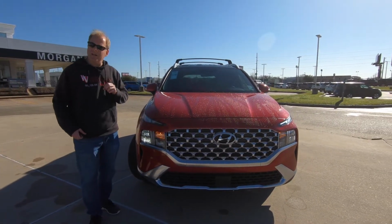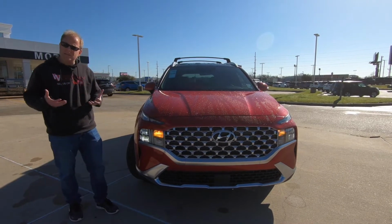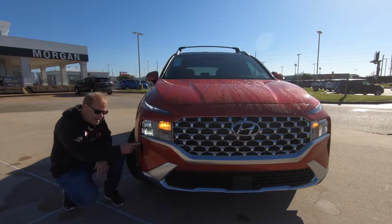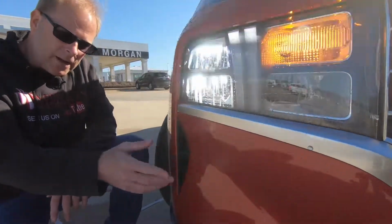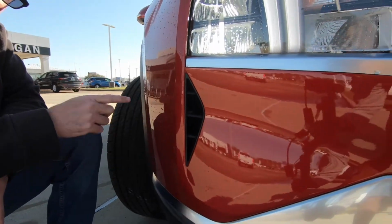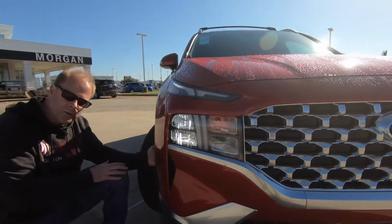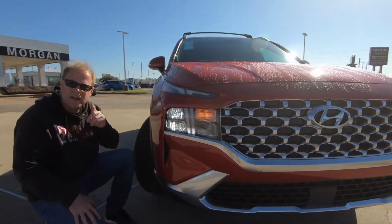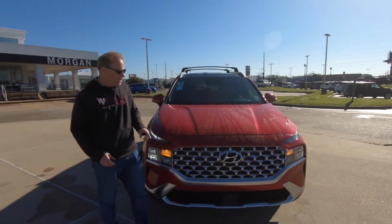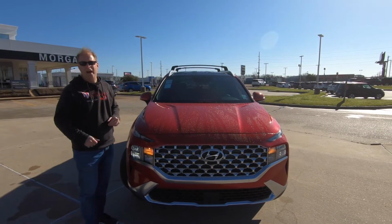Also, something you might not think of, that sometimes seems a little more reserved for high performance vehicles, is the air curtain right here that allows air to pass through the fender. That's going to cut down on drag because it's going to come all the way out through the rear of the fender right here. That's going to help improve gas mileage. In fact, speaking of gas mileage, let's open the hood and I'll tell you what that is.